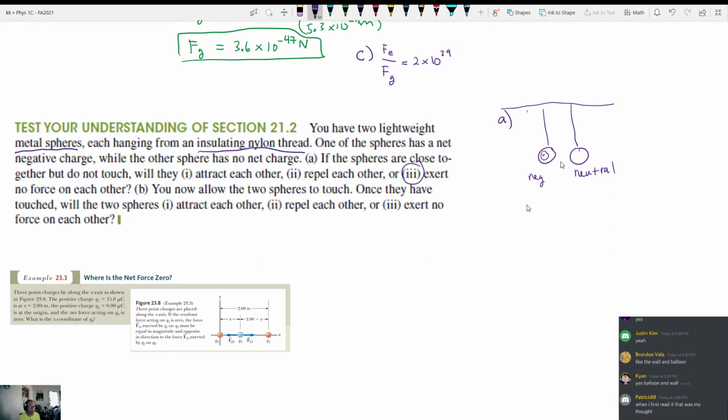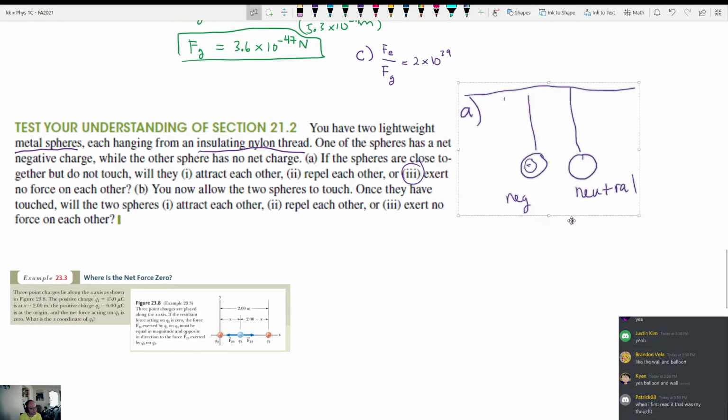So let me make this bigger so we can talk about this. I'm really glad you asked this question, Kavi, by the way. I appreciate that. So if this is in fact negative, and you bring a neutral sphere near to it, it's definitely the case that because this is a conductor, little negative charges are going to go to this side, right? And this side will become locally positively charged.